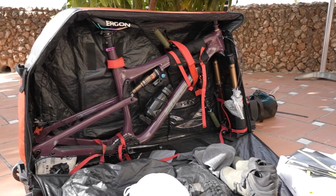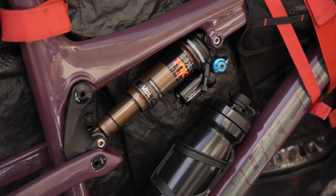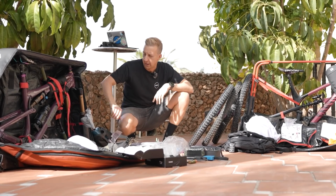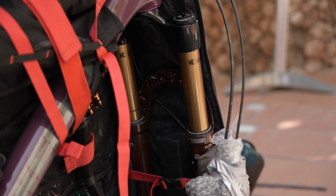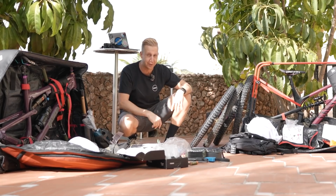I've got my trusty Reactor here from Nukeproof, but as you might have seen on my Instagram feed, I've just put a DPX2 shock on the rear, so it gives it an extra 5mm travel out back, which doesn't sound much, but it does bump it up that little bit more and it does feel different. And I've got a Fox 36 that I had on a couple of previous model bikes. I've just got a new CSU on there, and that's got 140mm travel, and they've both just been serviced. So this is prime for riding out here on the Spanish dusty trails.